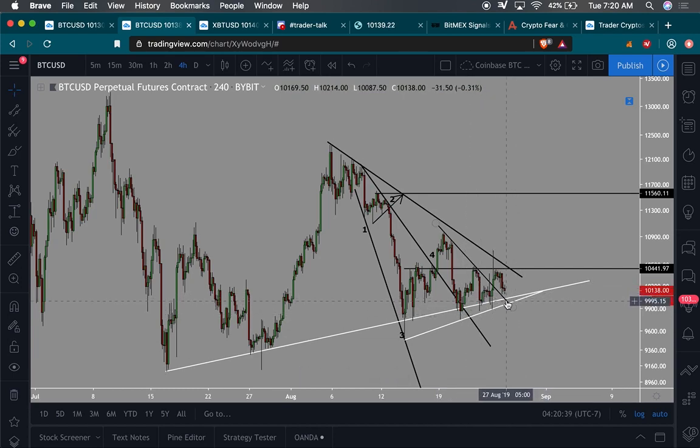So anywhere around a bounce of $10,050 to a low of about 99.50 is possible over the coming, I don't know, maybe 12 hours or so. I'd probably say less, but that's probably the more likely point.